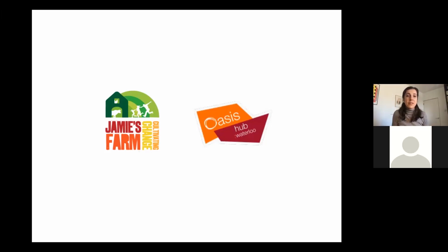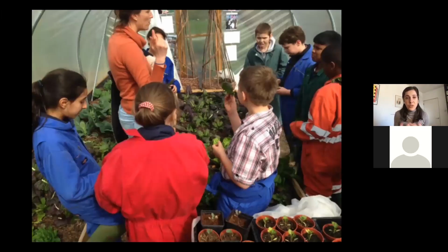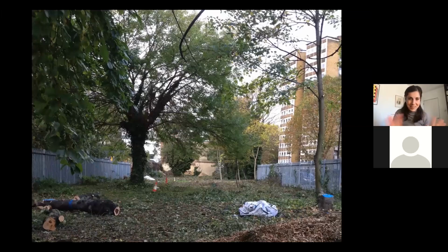These 2 charities wanted to use the site as an opportunity to have a retreat from the city, to bring schools to learn by doing, to learn outdoors. So that's how we found the site, not quite as we found it, because it was actually overgrown and full of rubbish. That's just as we found it after clearing it.